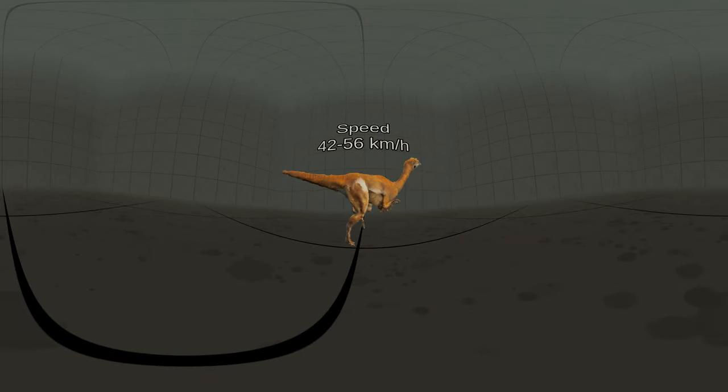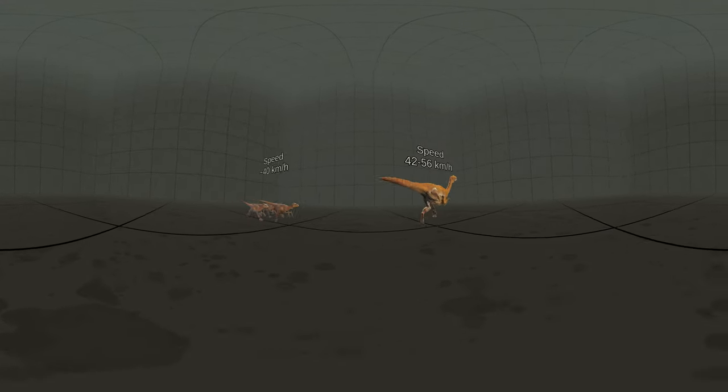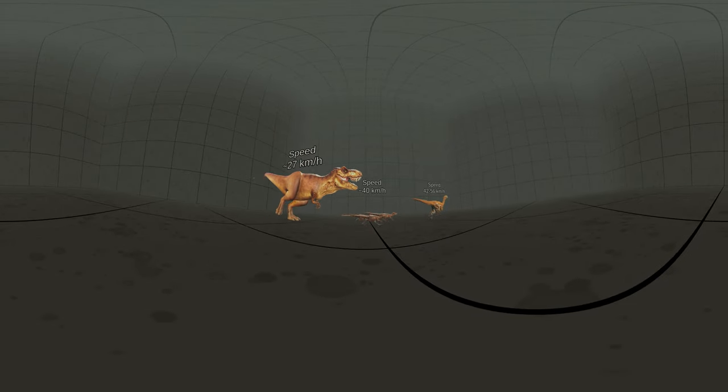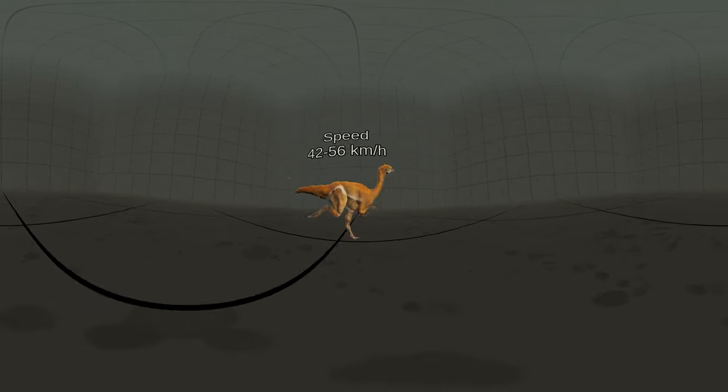As an ornithomimid, Gallimimus would have been a fast animal, used for escaping predators. Its speed has been estimated at 42 to 56 km per hour. This would let it run away from predators, as for example Velociraptor's top speed is estimated to be about 5 km per hour, or Tyrannosaurus, that could reach about 10 km per hour. However, this would make Gallimimus the fastest dinosaur.